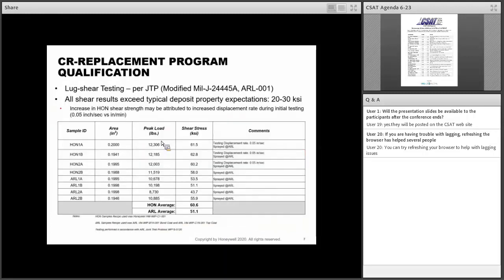Okay, now into some results. These initial results are a product of the spray activities done at ARL using both the Honeywell parameter set and the ARL parameter set. You can see here all of our properties exceed our targeted range of 20 to 30 KSI. One important thing to note here is there's a slight elevation of the first 3 Honeywell tests. This is likely due to an increased displacement rate that was used during these first 3 tests and was corrected for the final test.